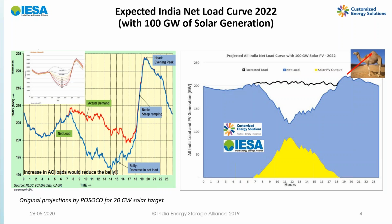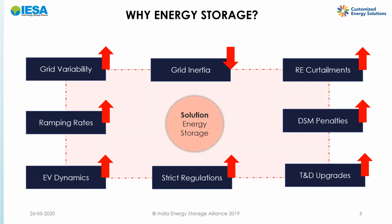And this is an area where, rather than going back to all the thermal plants and trying to improve the flexibility of all the plants, adding storage can provide significant flexibility options to the grid, because you can use the same storage unit by charging and again discharging, again charging. So you can use the same capacity of installed storage multiple times during the day and try to meet the flexibility requirement for the grid.